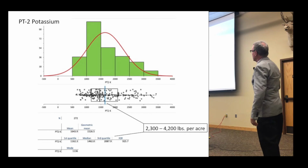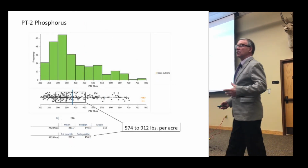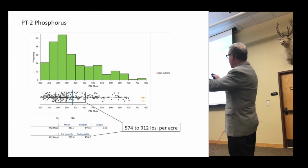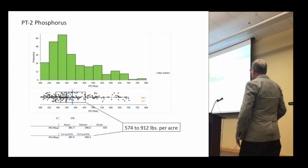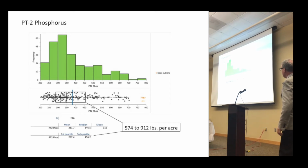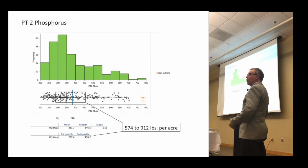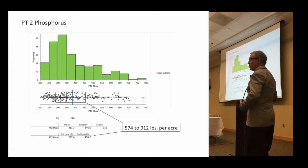This one, the PT2 phos, and notice I don't have that cute little orange curve on there because this is not a standard distribution. This is skewed way to the left. So statistically, most people are on the left-hand side of this information. 276 data points. It says 574 to 912 pounds is typical of a soil in the Midwest. Interesting, huh? What are we told? We're told, well, if you carry off 500 pounds per acre, you've got to replace it with 500 pounds per acre. That's what we're told.